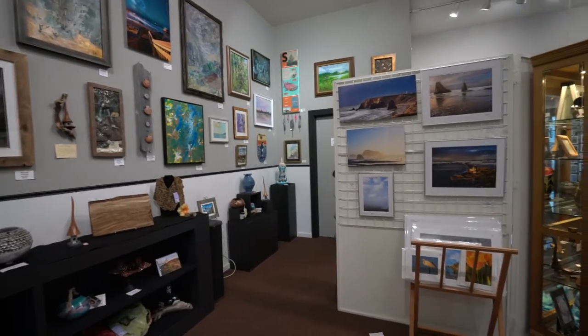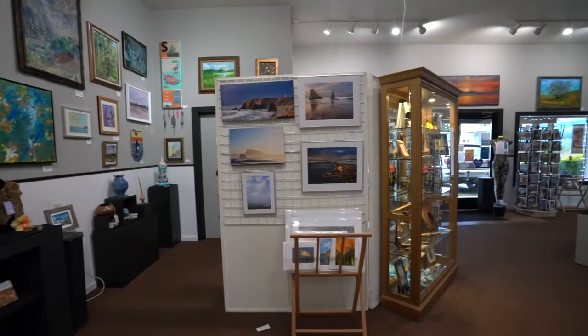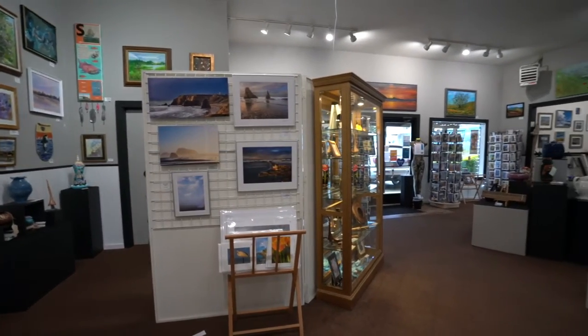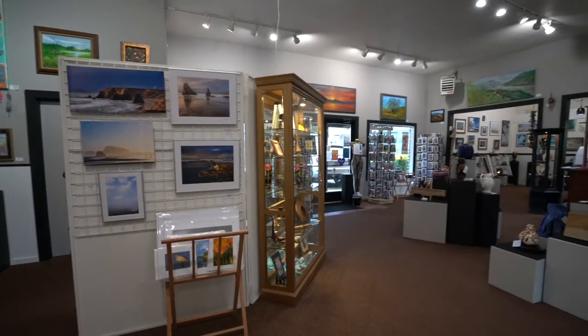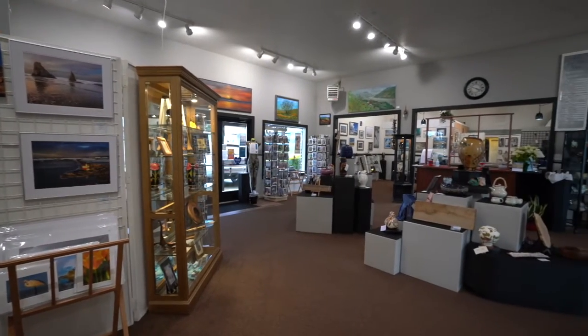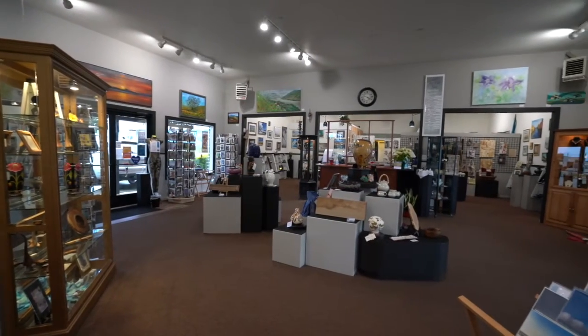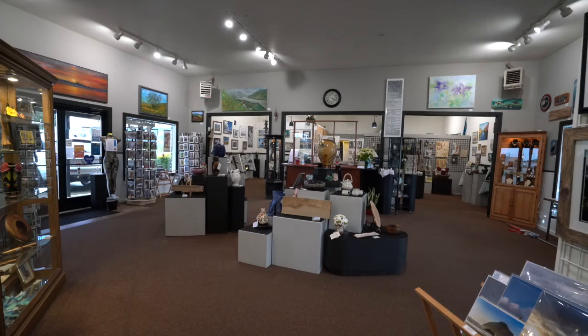Okay, we're going to continue the tour of the gallery. We're all the way on the other side of the building. There is the big wall on the left. There's a little bit of my work, and you see the north door. Now we're going to swing to the center of the gallery, and you see the desk there, and you can look all the way back and see where we were.